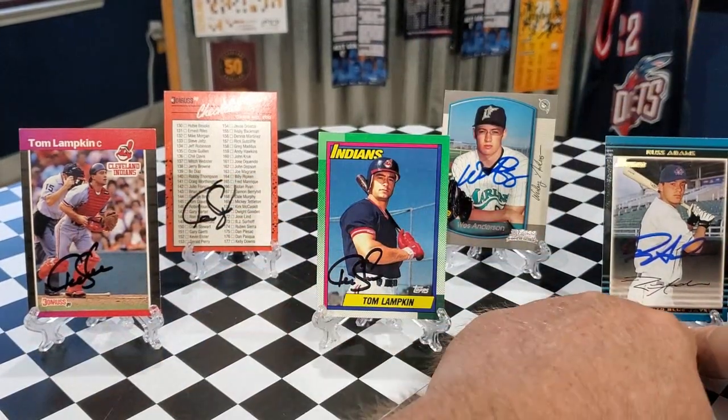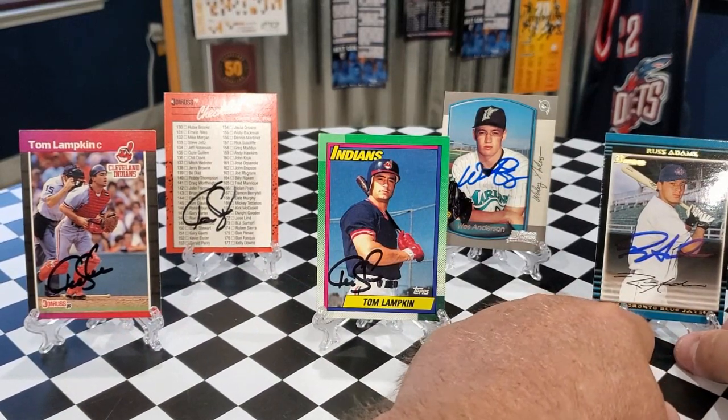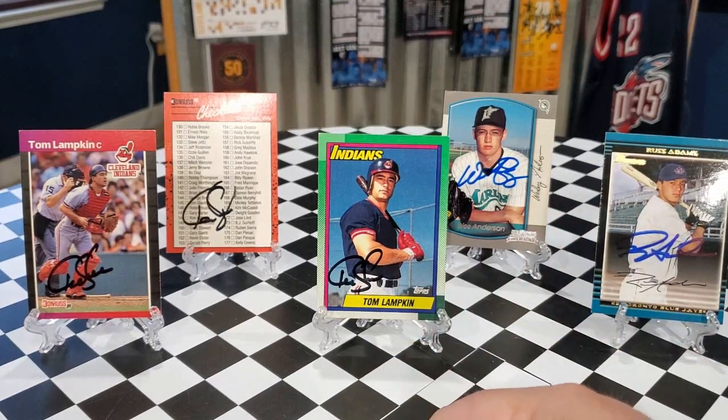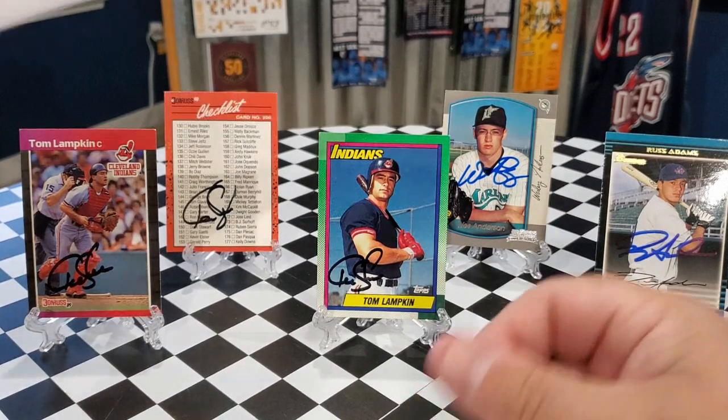Really do appreciate these guys signing because, as you all know, they don't have to. And, you know, especially when they're free, it is greatly appreciated. Especially with the quick turnarounds. I just can't believe it.